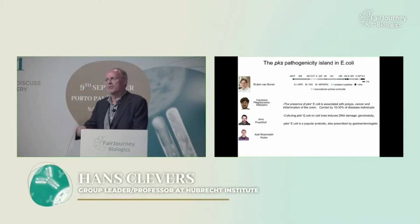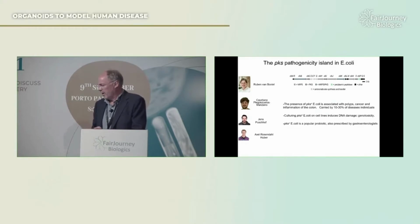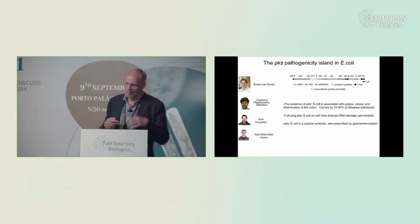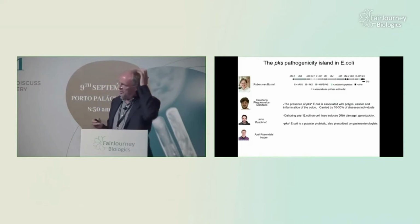There was a long history of publications on this strain, which has about 60 extra kilobases in its single chromosome. You see it here on the top right, and those 60 kilobases hold about 10 genes that together constitute a synthesis pathway for a polyketide. PKS is polyketide synthesis. And there are actually many of these PKS islets in the bacterial world. And these were important, people thought, because if you take E. coli, first of all, they occur in humans.